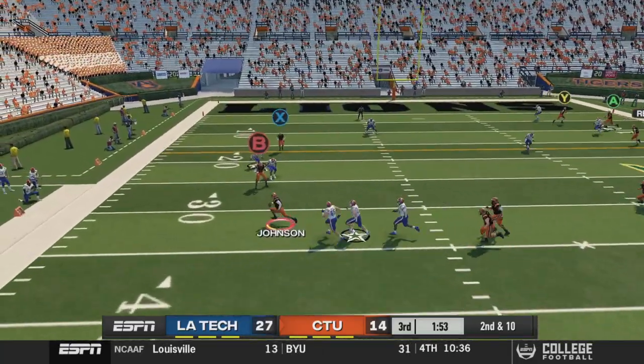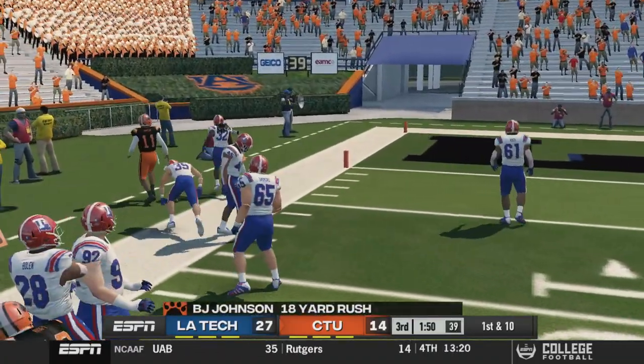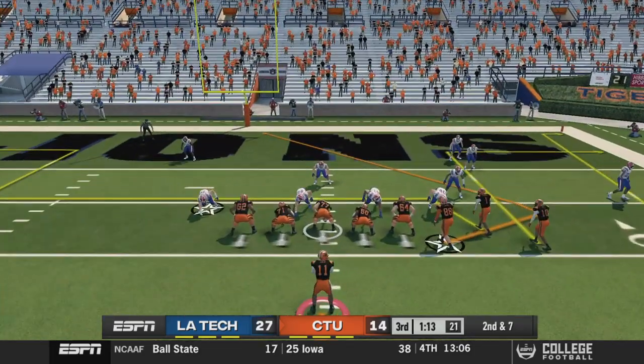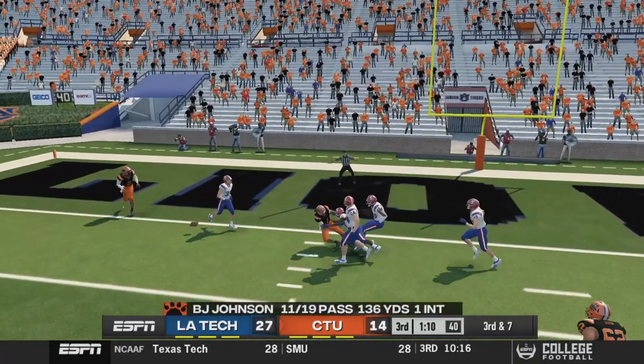Johnson using his legs, getting out of the pocket. He will take off. He's got a 1st and more. Gain of 18 yards. Just about to the 10-yard line. That's the difference between B.J. and Solomon. I like Solomon for his accuracy, but B.J. definitely has more upside. Here's a quick throw.